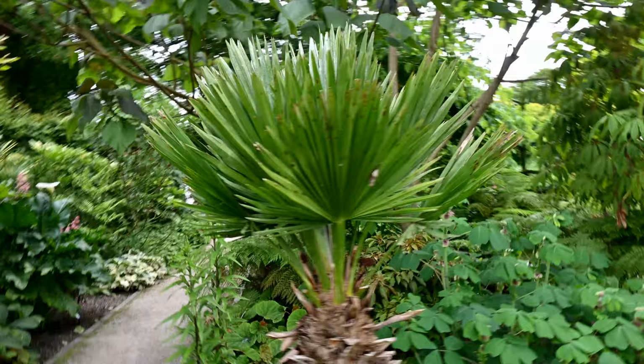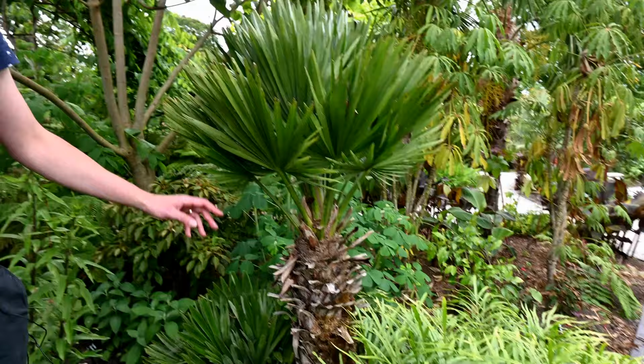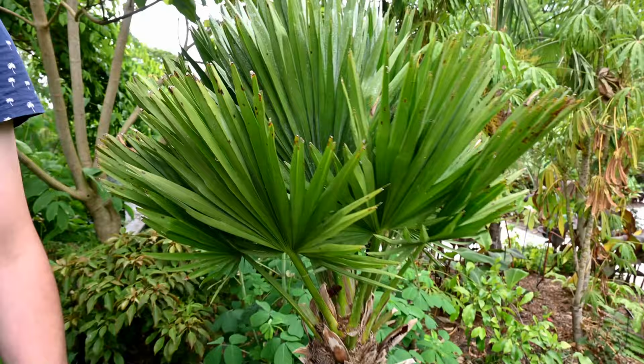And then we've got this Butia. They've really trimmed it back quite a lot here. So I think it's probably because it's had spotting on the leaves, but it's exposed that trunk, good meter of trunk there. Very, very stiff leaves as well. So that's my tour of the exotic garden here at Wisley. Let's carry on around the gardens.